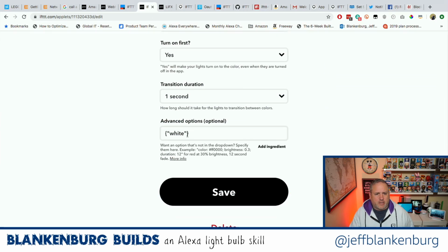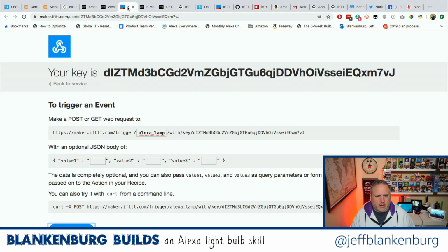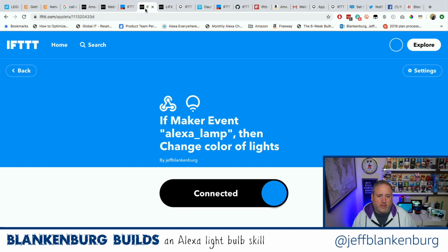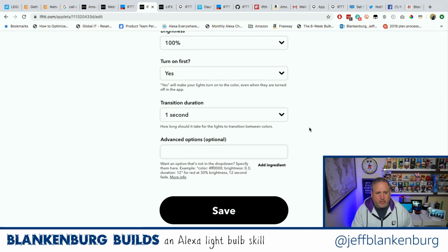And 100% yes, I'll get rid of the advanced options. And we'll hit save. And now we'll try clicking this button and see if it turns blue for me. Okay, cool. So at least it works. So me calling that URL at least changes the light to the color that is hard-coded inside these settings. That's really annoying, but it gives us a path to success anyway, right?